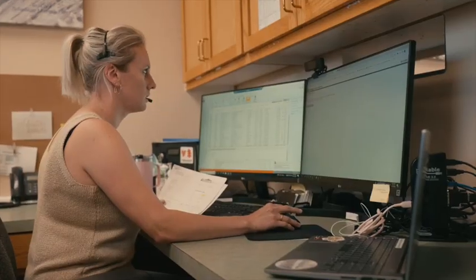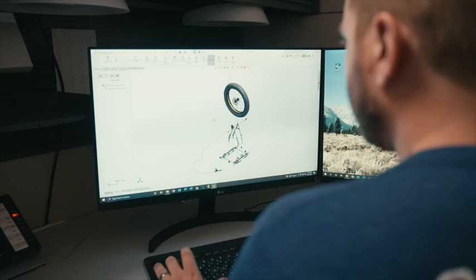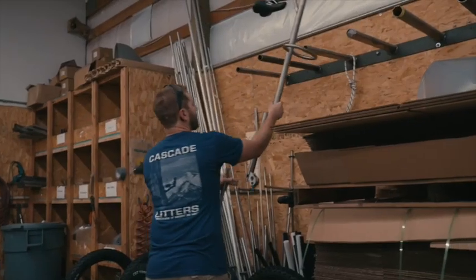We have customer service people. We have a quality control person. We have somebody that does SOLIDWORKS drawings and drafts the parts and pieces. We have welders. We have a composite specialist that does all of our composite layup.